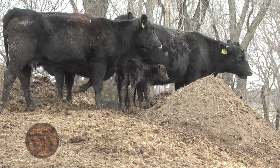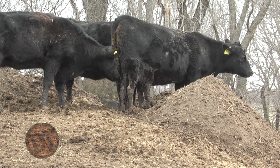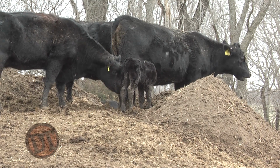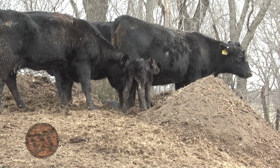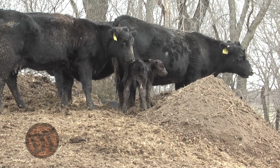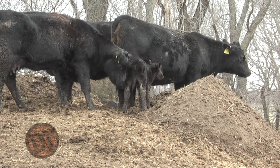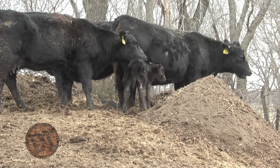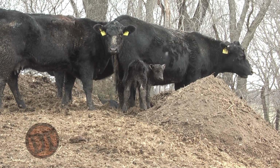If we're calving out in a lot and we have mud, we have to realize that the muddy or poop-covered udders are a really good way to pass those on. Those are things that we need to prevent, because that calf goes to nurse the udder and gets the pathogen. Time of year?